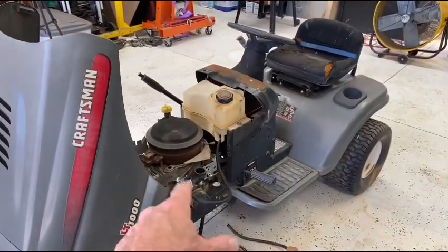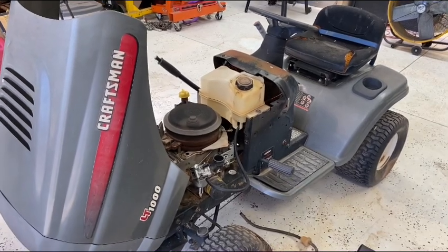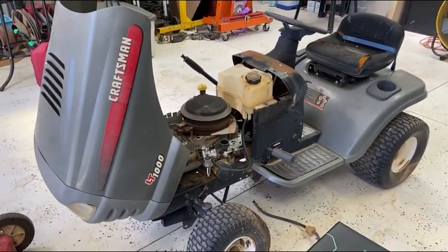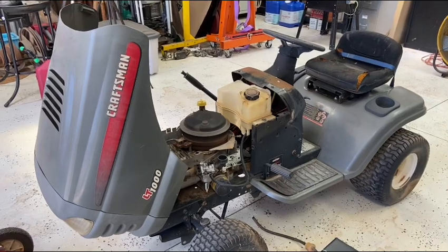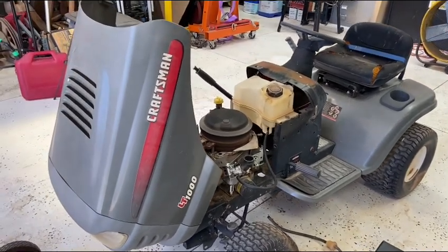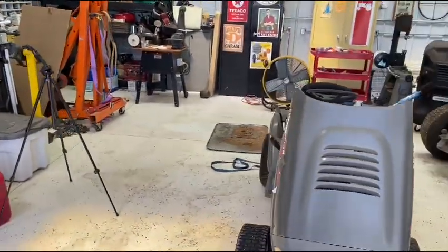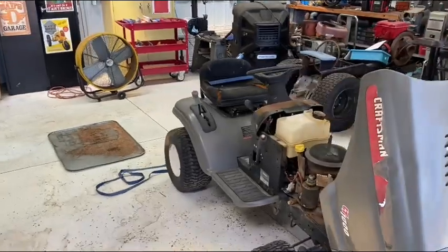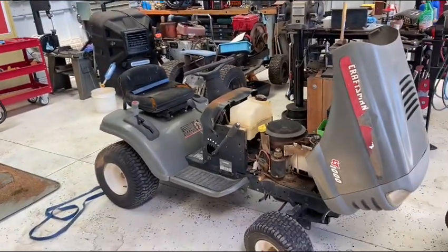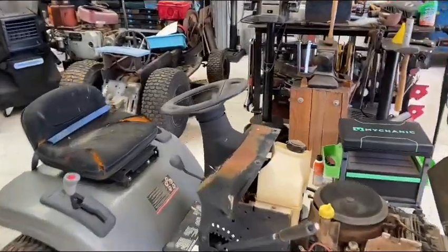Adjustments on that carb till I get an air cleaner on it, so if it gets a little resistance on it, then I can fine tune it. But man, it's running really, really good. Very happy with that. Sounds great. I'll do an oil change on it and make sure I get some stuff in there that's got a high concentrate of ZDDP.